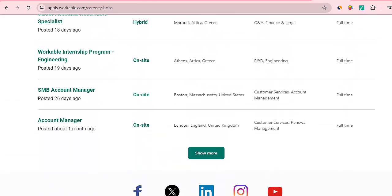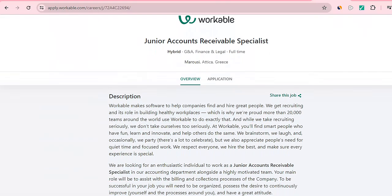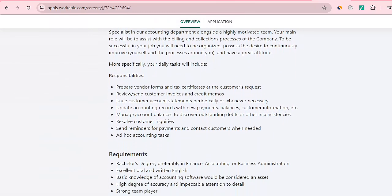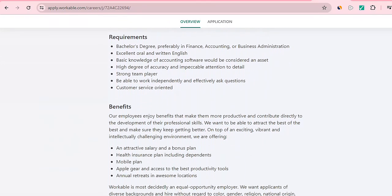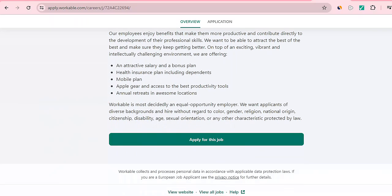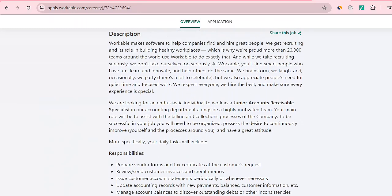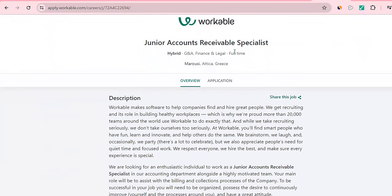So in our case, let's go with maybe junior accounts receivable specialist. You can just click on that particular job and then check the requirements. As you can see, look at their responsibilities, requirements and benefits. If you feel that you can do this job from the comfort of your home, go ahead. And of course this is full-time.